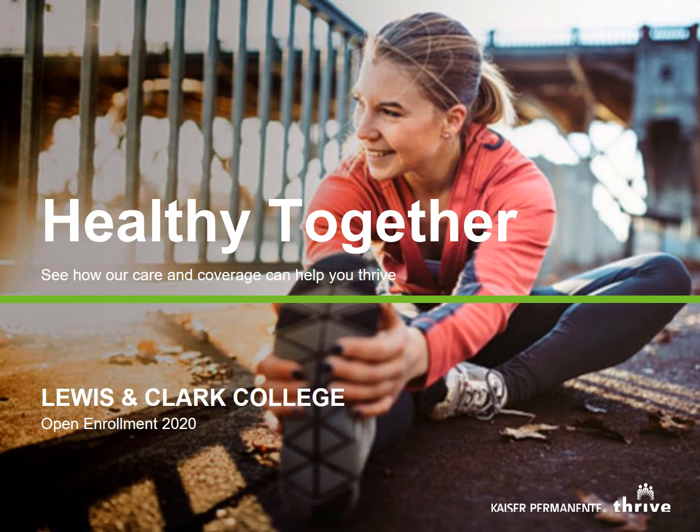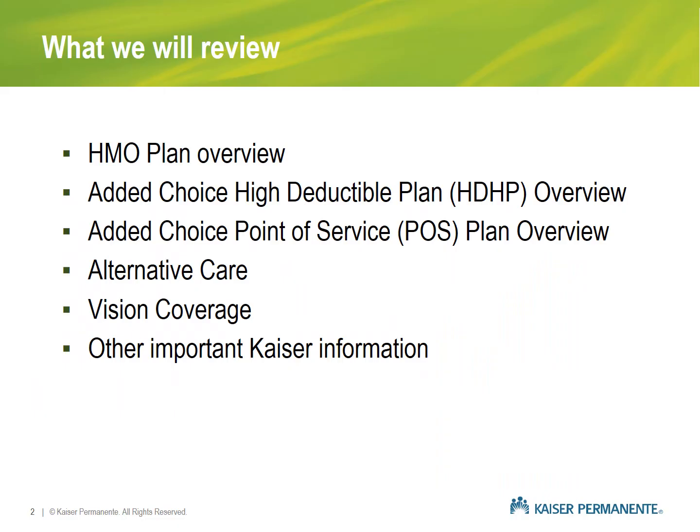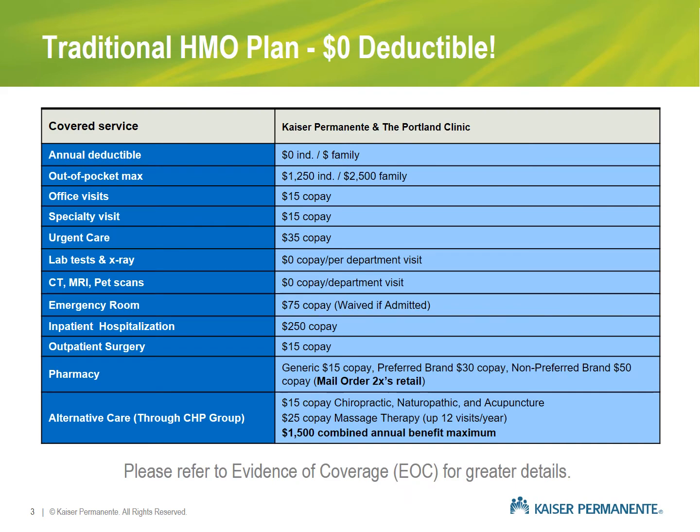I'm excited to be sharing with you this year's Open Enrollment 2020 plans for Lewis and Clark College. Today we'll be going over the HMO plan as well as added choice high deductible that is also HSA qualified, the added choice point of service plan, as well as alternative care coverage, vision coverage, and other important Kaiser Permanente information. Let's begin by reviewing the traditional HMO plan.